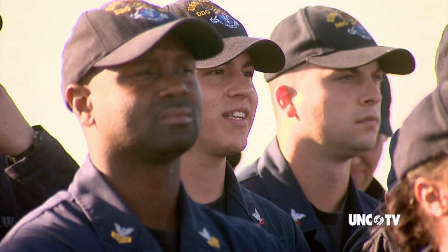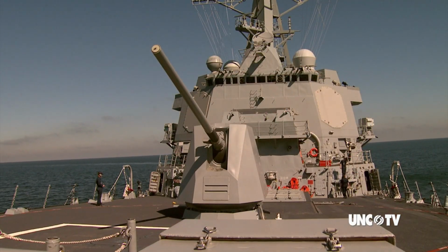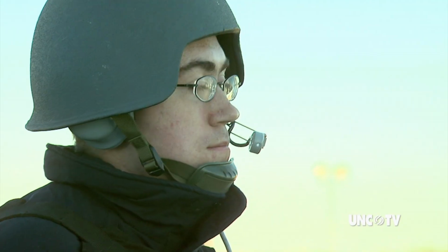With so many fresh crew members to bring up to speed on board the ship, most days are filled with drills and practice runs for anything and everything that can happen on board the Gravely.